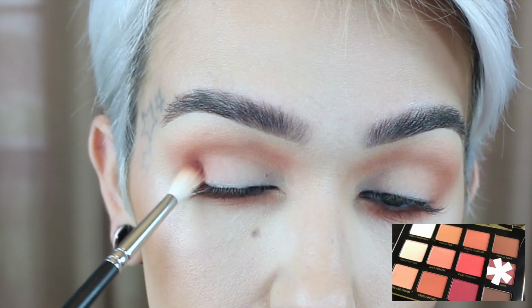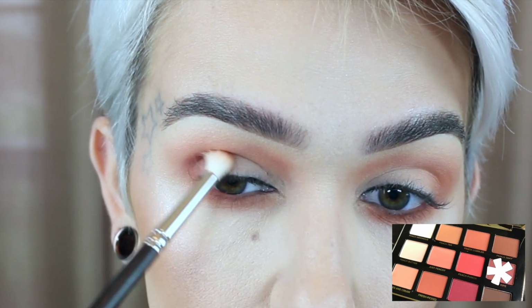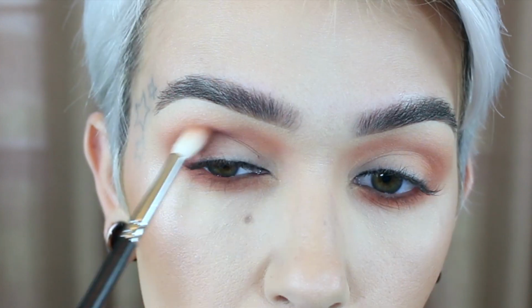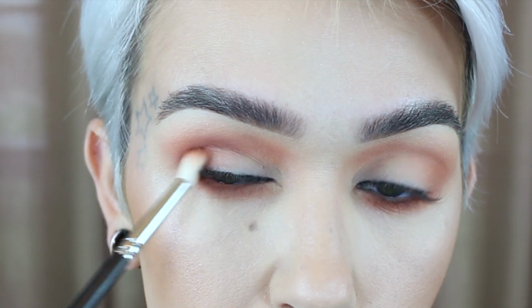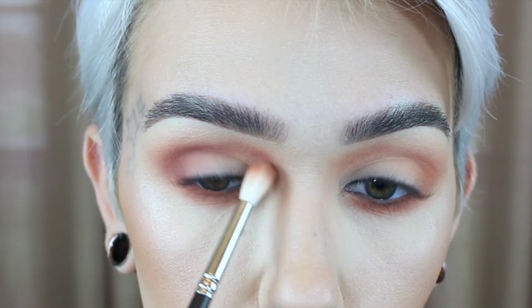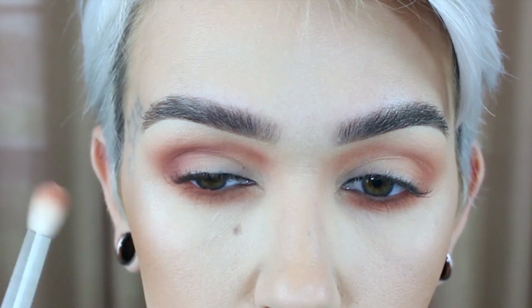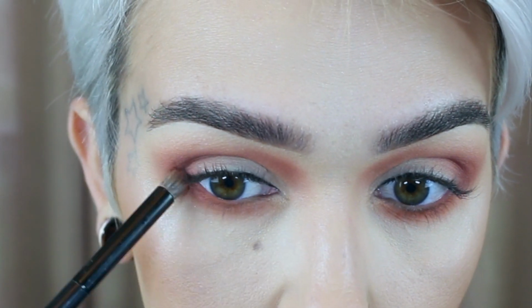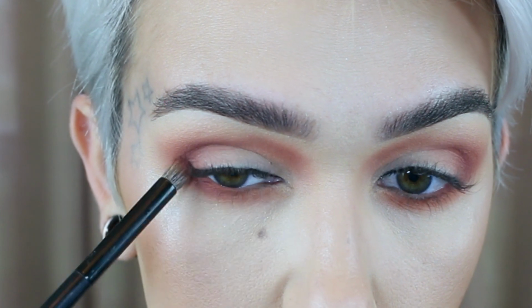MAC 221 and Just Ripe. And again, I'm bringing this a little lower down. I'm going to carve out the crease just a little bit right here. And then with these darker shades, I'm not going to pick up any excess. I'm just going to bring what's left on the brush to this inner corner here. Nars contour and bringing it just on this outer corner here.